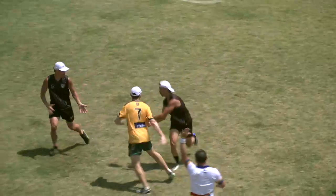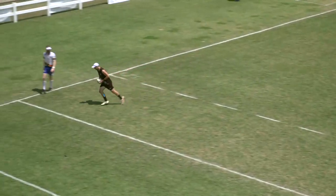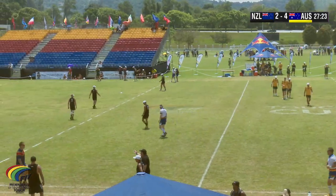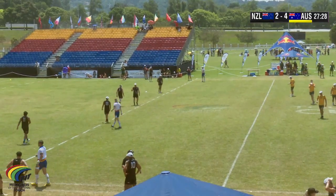Yeah, Andrew Dar, the left winger, he came on the inside, so it's perfectly read. But yeah, as Dean said, they just assessed that situation perfectly. Saw the read, threw a nice easy ball over the top. Second touchdown for the Kiwis, 4-2, Australia still lead.